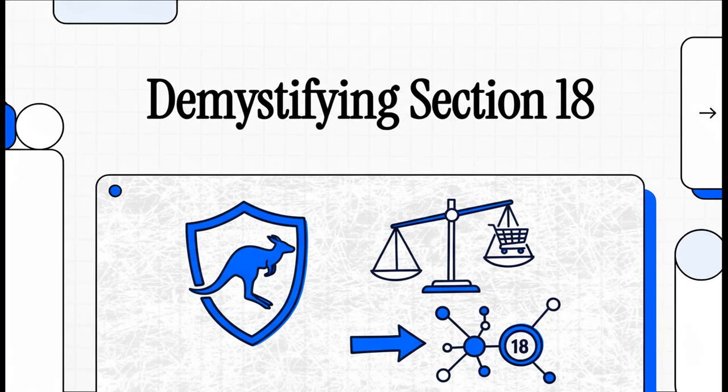All right, let's talk about something that impacts literally every single purchase you make. It's called Section 18 of the Australian Consumer Law. And honestly, it's one of the most powerful tools you have in your back pocket as a consumer. Today, we're going to break down exactly how it works for you.